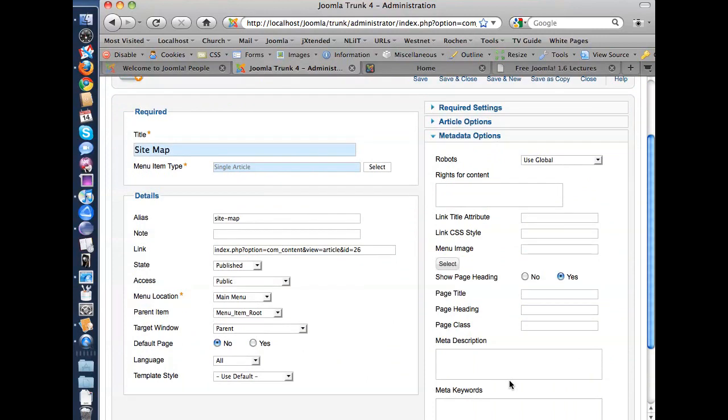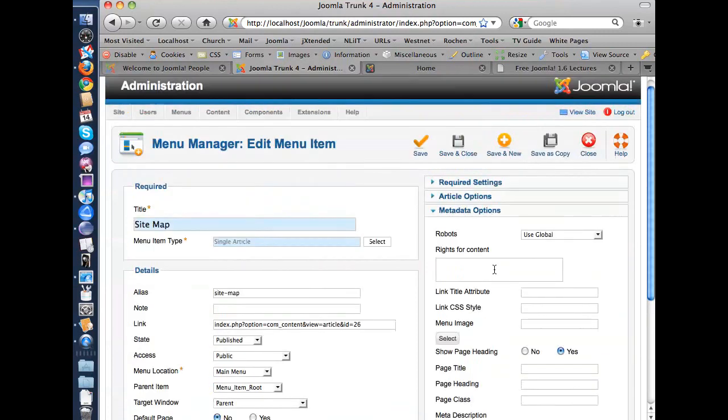Have a look at some of the other options that are in a menu. We've added the ability to specify a link title attribute, the CSS style, and actually be able to override the page title element itself. So those are a few new SEO improvements that we've done to the menu system.